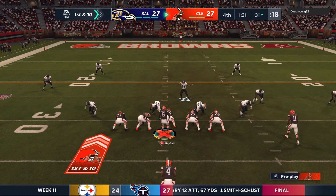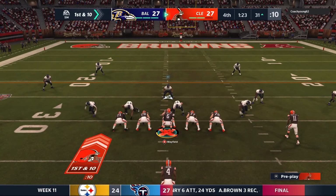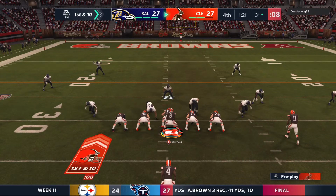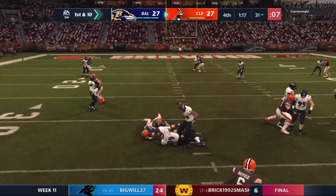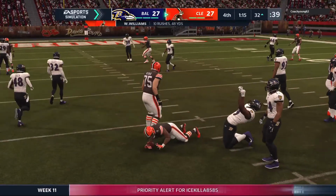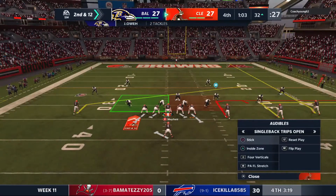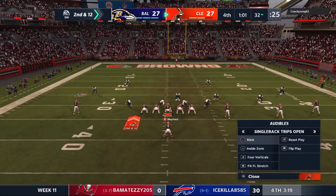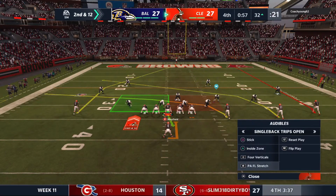Right there. 54. Right there. 54 Mike. Here we go. And they give this time to the tailback. And they see right through that defensively as he'll be hit and taken down in the backfield. 2 yards the loss, 2nd and 12. And 12 at the Ravens' 32-yard line.